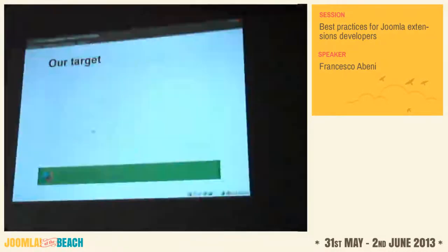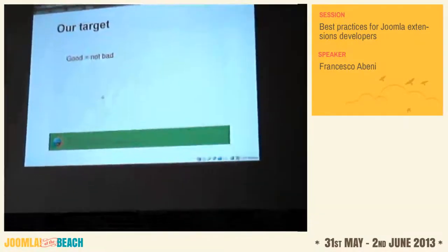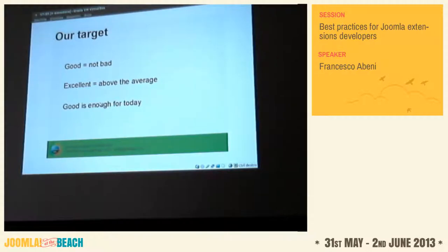And what exactly is our target? I refer to good, for the purpose of this speech, as not bad, and that's not really a novelty. What I mean is the right way as opposed to the wrong way, while excellent is another matter. For excellent, you have to be above average. You have to do great stuff. And I think good is enough for today. So let's try to avoid basic errors and what I think are bad practices while developing Joomla extensions.